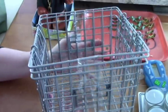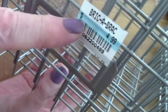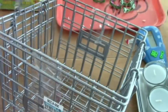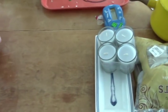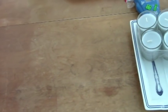Set of three kind of cool storage baskets. I thought I might be able to use these down at the beach. So these were $2.50 for three of them. You know, they're kind of nice. So we'll see. $2.50. And I got some jewels.